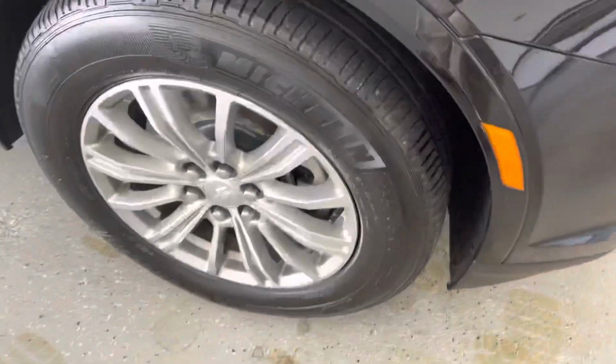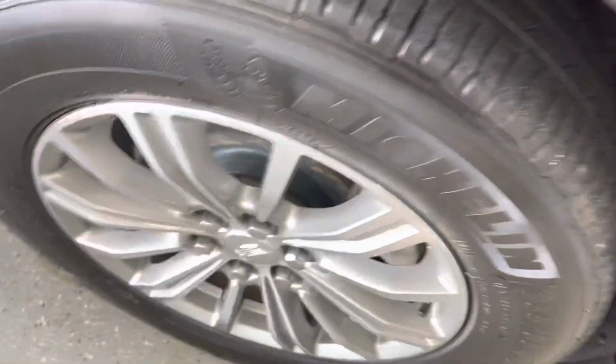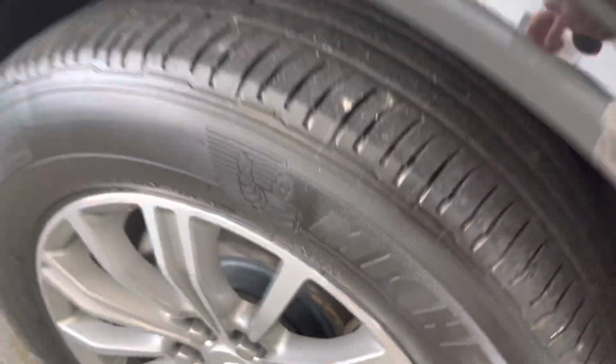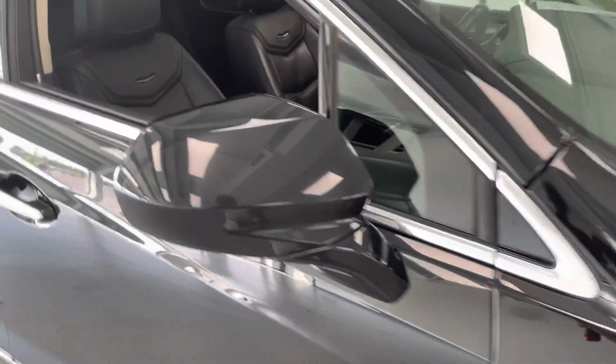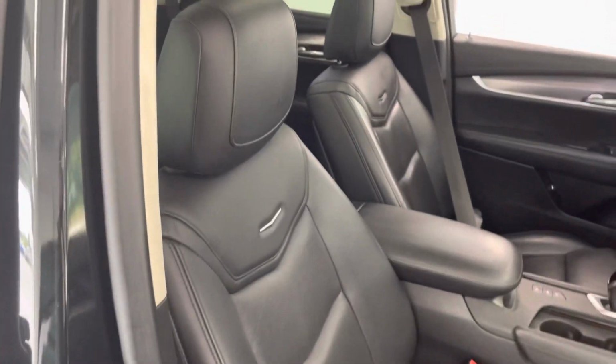Coming around to the side, multi-spoke alloy wheel. Tires here about half or so. You also can see a nice shiny rotor and thick brake pad. That's one thing we really pride ourselves on here at All Things Automotive. We do a used car mechanical check on all our vehicles. Find the results of that inspection signed by the technician that performed it in the glove box of all of our cars.